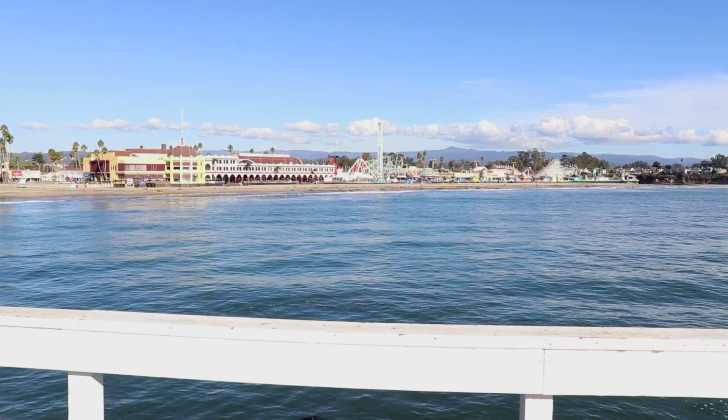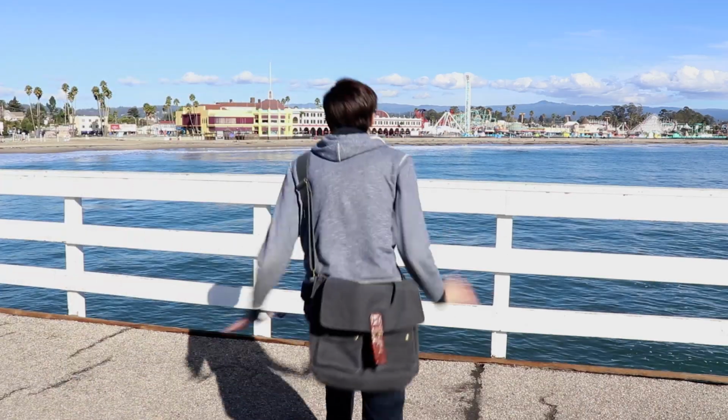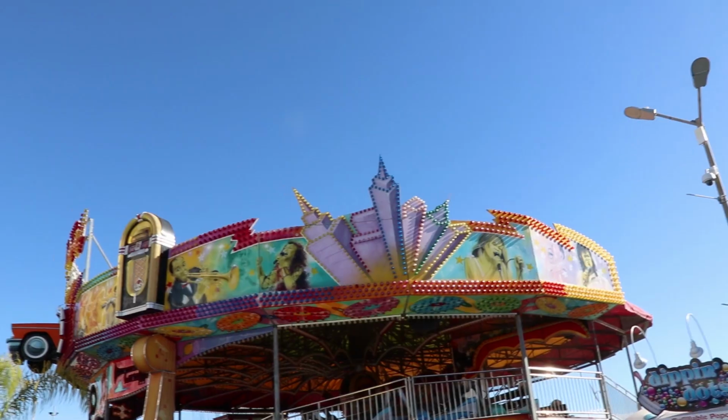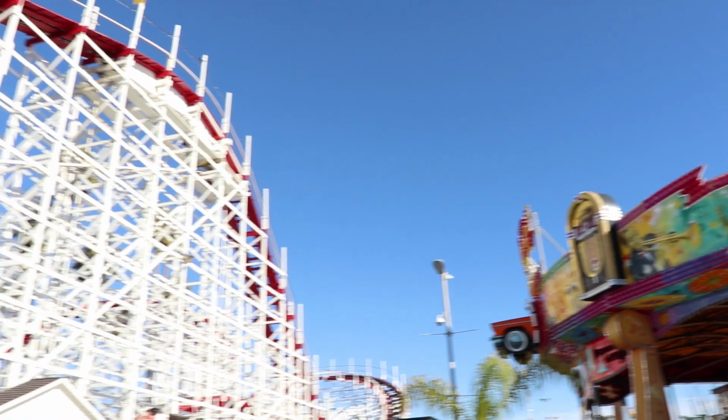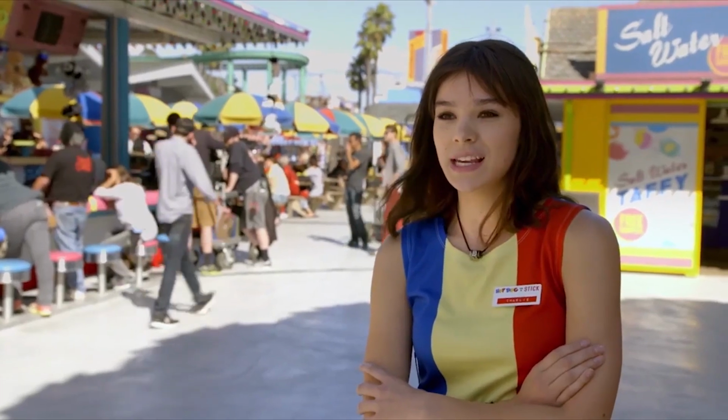They filmed some scenes right over there at the Boardwalk. Welcome to the Boardwalk. In this behind the scenes footage, you'll see that Hailee works here at the Boardwalk at some sort of hot dog on a stick job.